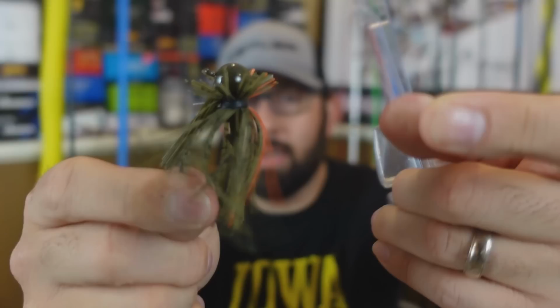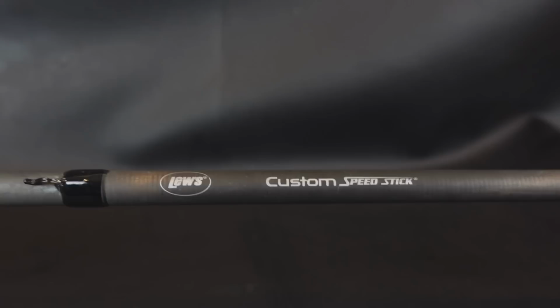Now when it comes to the combo, last fall I actually fished this a ton. This is from Lew's, the Custom Speed Stick. It's a 7 foot medium heavy, but it's a moderate fast, rated for lures up to 5/8 of an ounce. The reason I really liked this one is because it's a medium heavy, so it's got a really good backbone to it. However, it's got a soft tip. And again, you've heard me talking about that on all of these. It's got a softer tip.